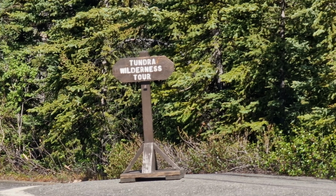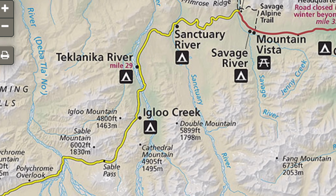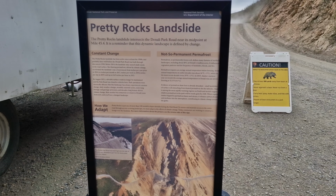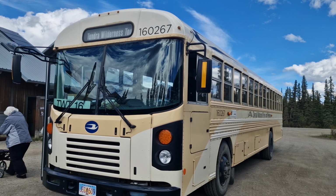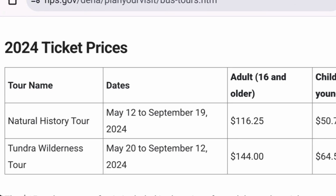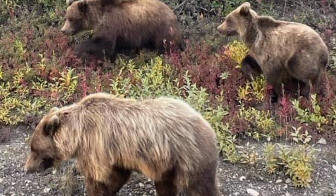The Tundra Wilderness Tour, on the other hand, goes up to mile 43, currently the furthest you can go into the park. A guide will help you spot wildlife like moose and bears along the way, making it a much better option for experiencing Denali National Park. It costs $144 per person, but it's still very popular and sometimes it sells out.